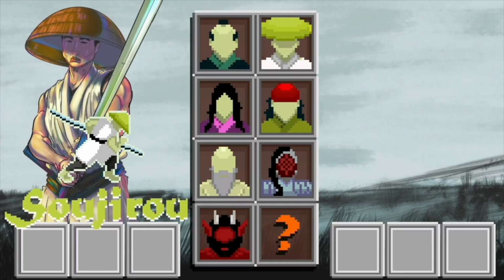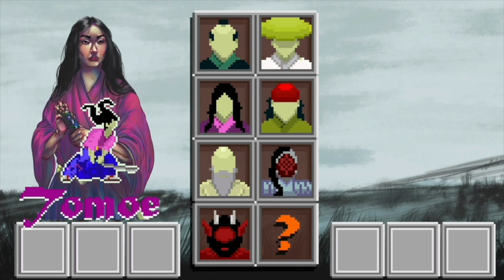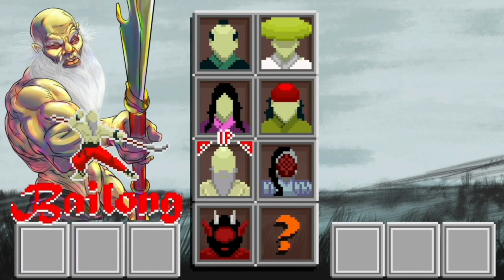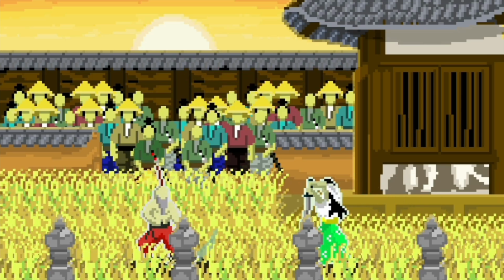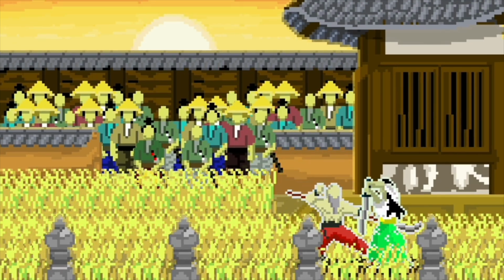The 2D pixel art style actually looks kind of cool. When choosing your character, you get a full illustration of the character you're picking, which is nice. Then when you fight, you get a 2D sprite version. I'd say the visuals are perfect for this kind of game.